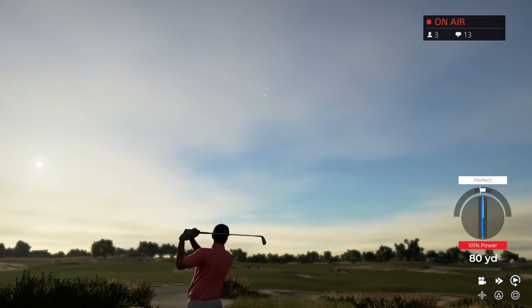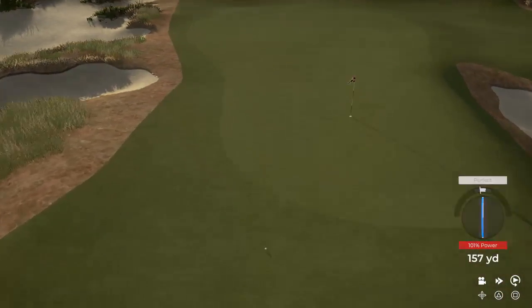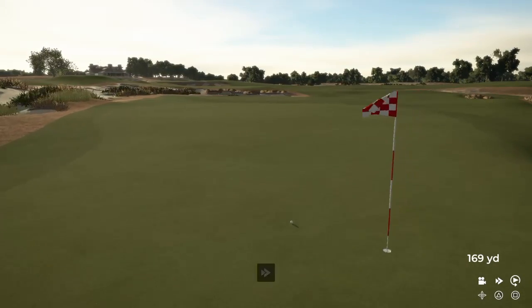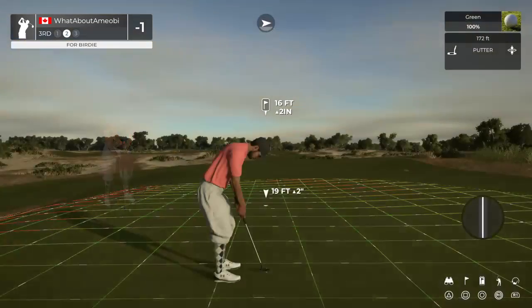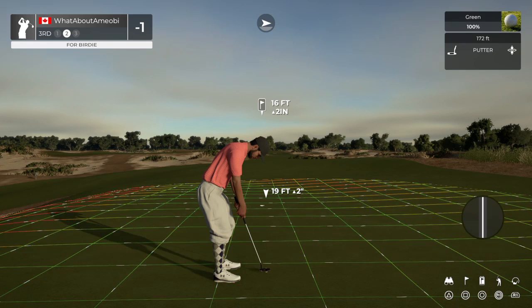Oh, what's that white mark above my swing plane thing? What does that mean? Uh-oh. Don't you dare. No, okay, we can't be making a hole-in-one on Buddy's course when he's watching. That just wouldn't be very nice.